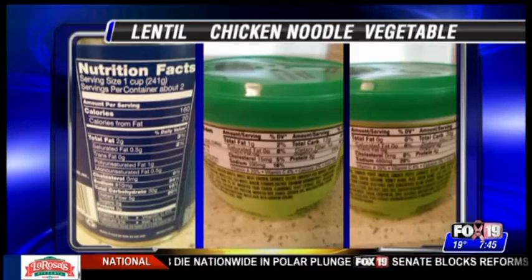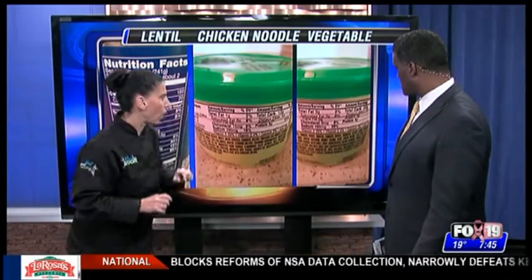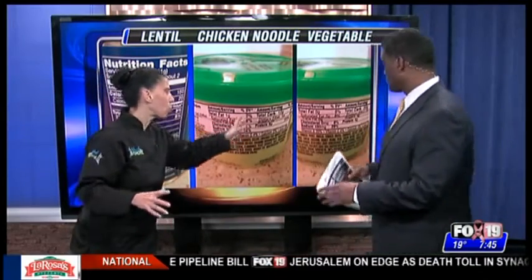And this one here is high in fiber? Yes, it's got some decent fiber, and then it's also got 4 grams of protein, which is okay for a vegetable soup. Sure. So it's all good, and then you've got sodium that's relatively low.